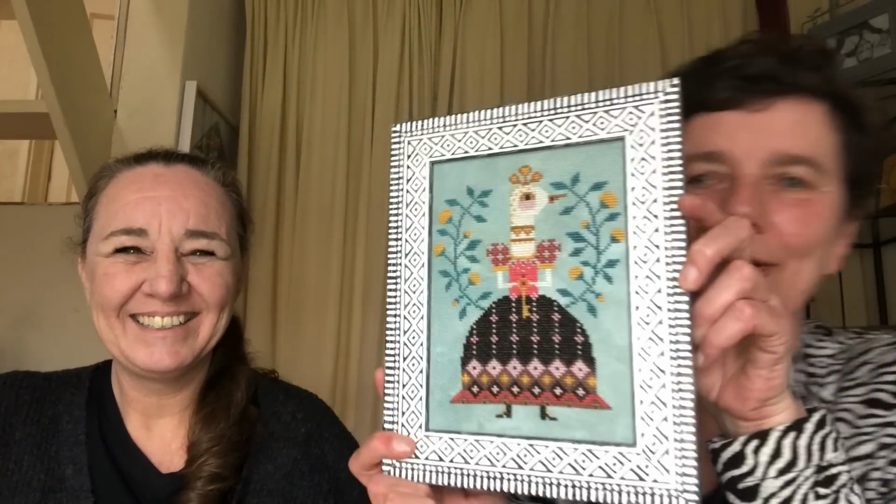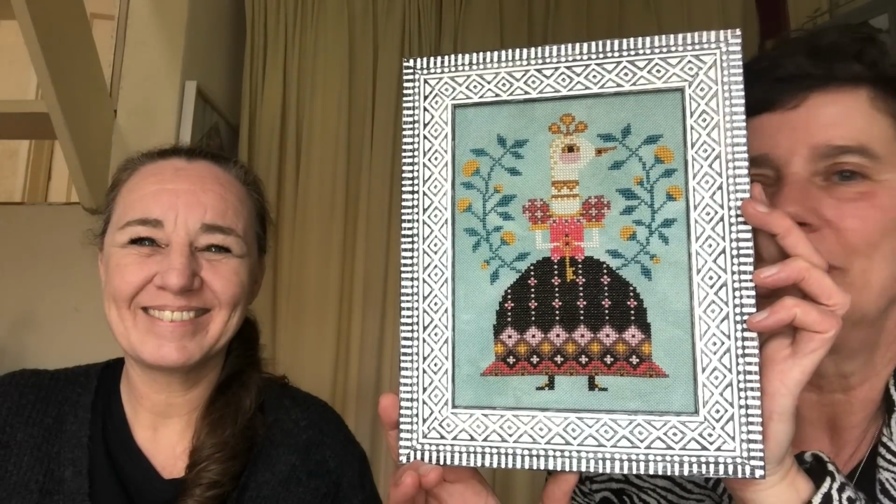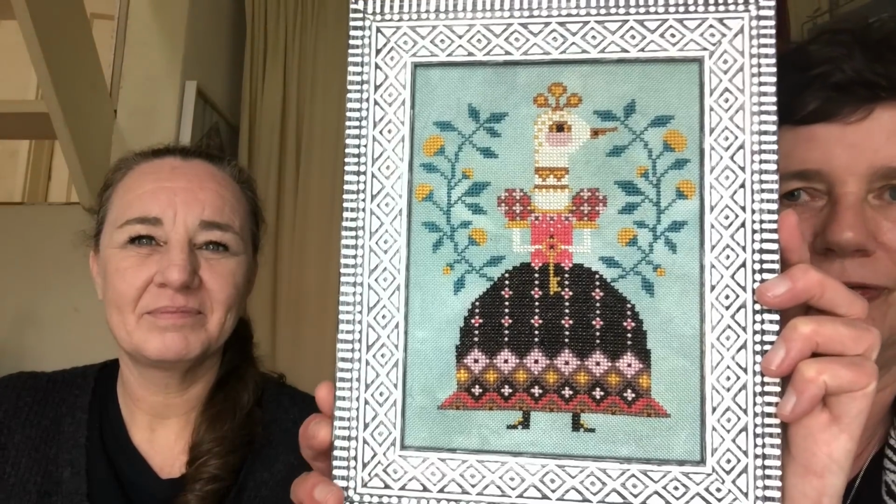It's been a while. There's dog hair everywhere, as usual. I fully finished this one. It's The Key by Barbara Anna. This was gifted to me by Debbie. She started it, but she didn't want to finish it. She did just a few stitches on her body. And then I finished it.